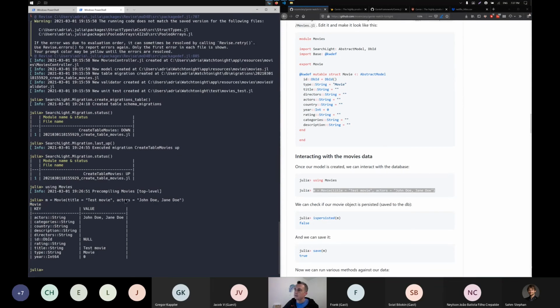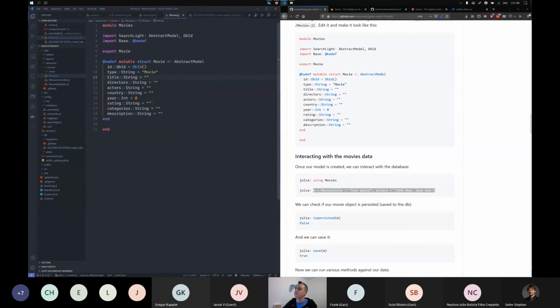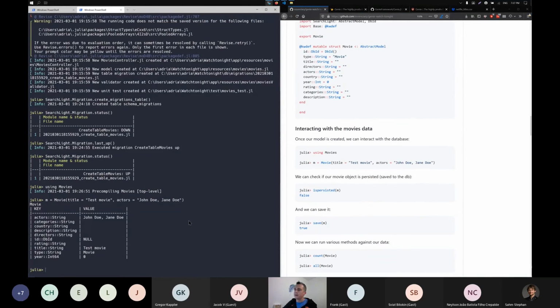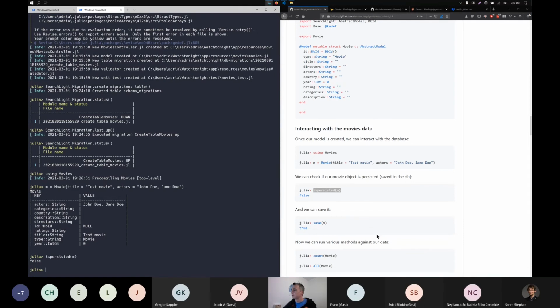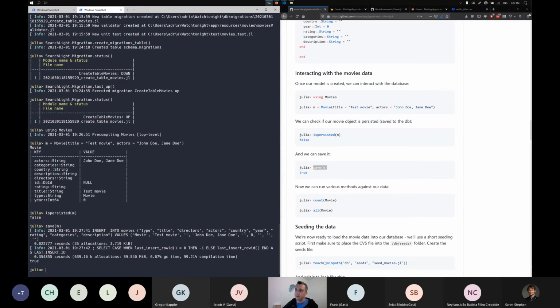We have set up the title and the actors, and due to the settings that we put here, we gave it the default type to be a movie. So we can see all the properties here. The Searchlight API allows us to also work with the data. For example, we can check if our object has already been persisted in the database. It was not, so we can call the save function to persist it in the database.